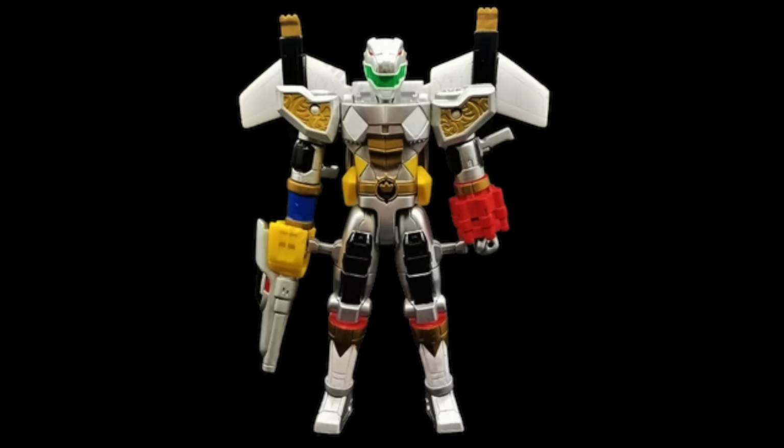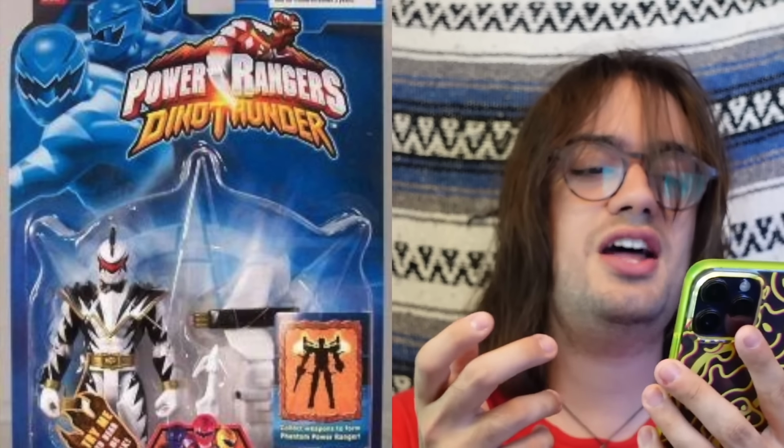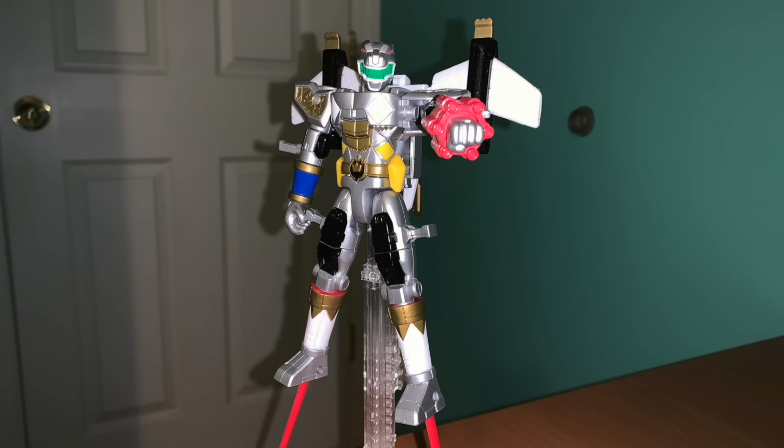But here we have one of our first toy exclusive Power Rangers with the Phantom Ranger. Why is he called the Phantom Ranger? There's already one called that. I don't know. Sometimes I don't have all the answers. I guess because of the packaging, you can't really tell what the final form is gonna be. Well, for good reason, because it looks like this. It's a Ranger, all right.